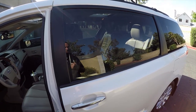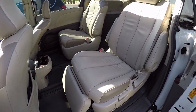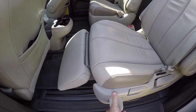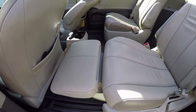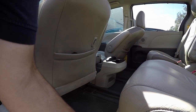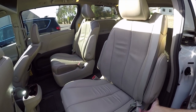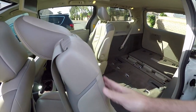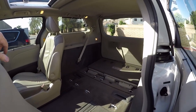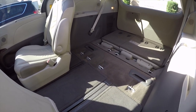All right, let's just jump in the back seats here. Now this has the lounge recliners. So they've got the leg rests that go up. I've only got one hand to work with, but I can lower them down. I can slide the seats forward. And I've used these vehicles to go to Home Depot. Not this one, but sometimes I use a vehicle like this.